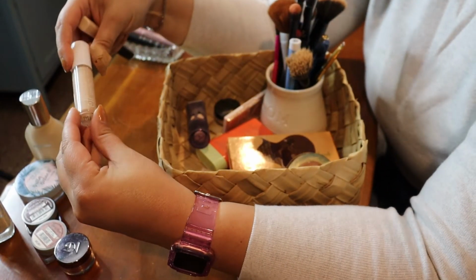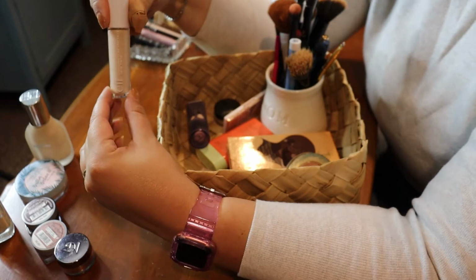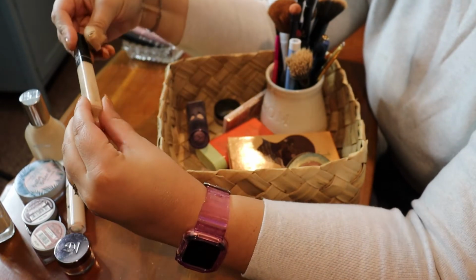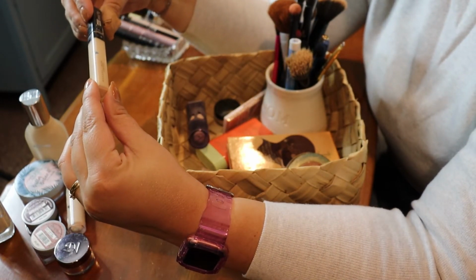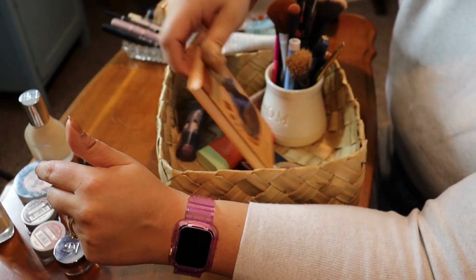Concealers. The e.l.f. Hydrating Camo Concealer, Satin Finish in the shade Fair Warm. We're gonna put that back. And the Maybelline Fit Me Concealer in 11 Vanilla. We're gonna put that back, just because I like to mix up my concealers.